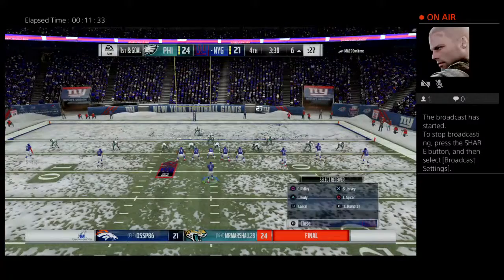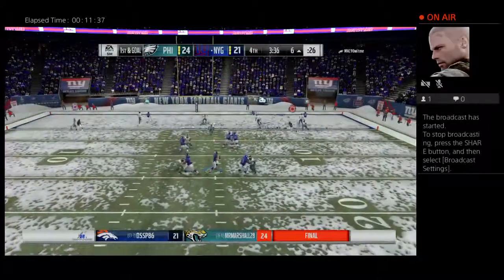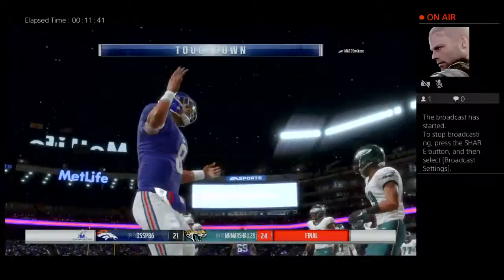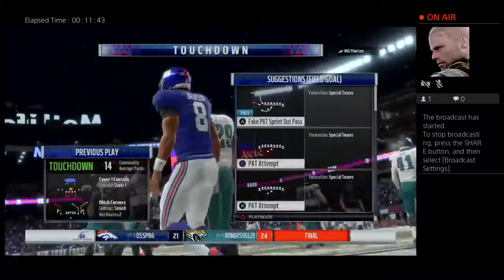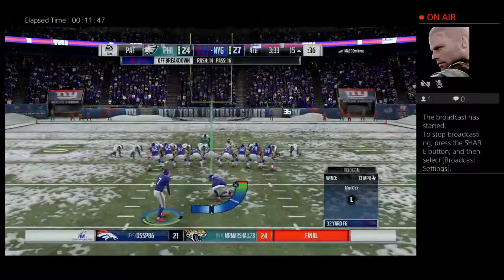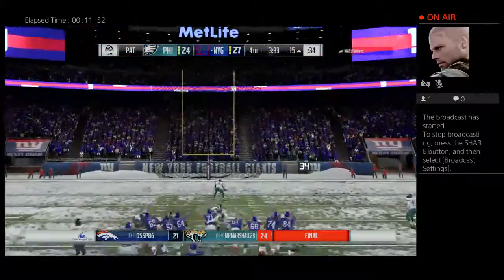Green, 39. Green, 39. And Jackson throwing once more, escaping the pressure right. And it's a touchdown for the New York Giants. That was not a designed run. It was supposed to be a pass, but it turned into an exceptional run. What a scramble for a touchdown.